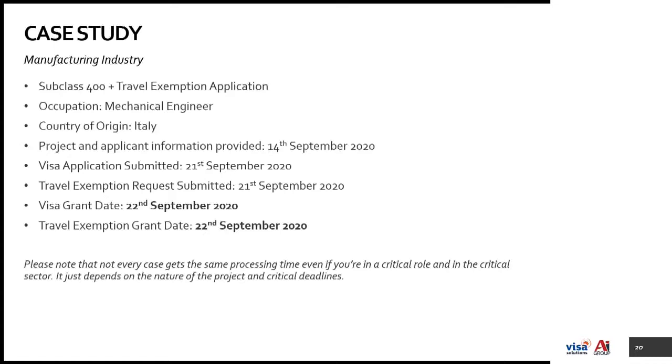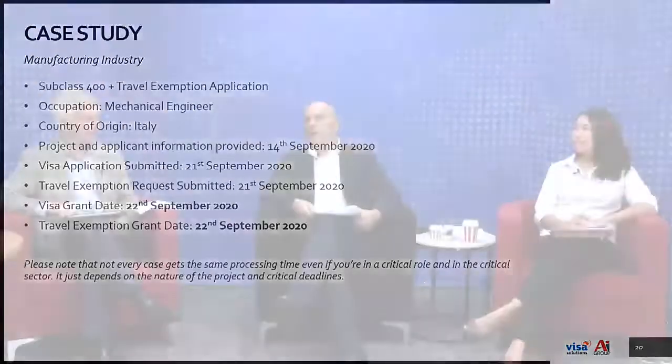So you can see that the fees for getting it done are fairly low in comparison to having the person arrive and then working at the site. That's for a subclass 400. It's obviously different for a subclass 482 because it's a longer-term visa. The application fees are higher, and you've got the Skilling Australia Fund levies as well. But the travel exemption fees are the same, and the cost of quarantining is also the same.